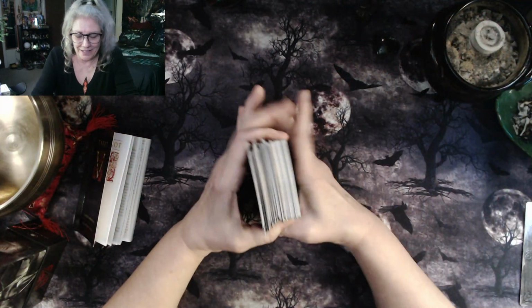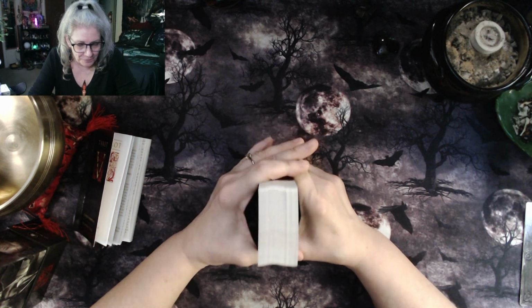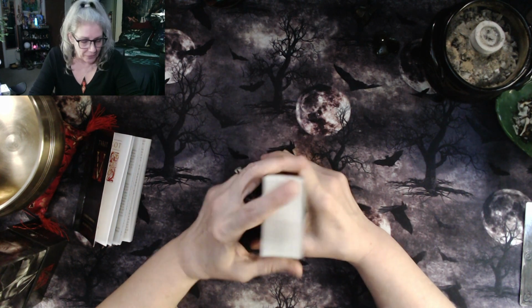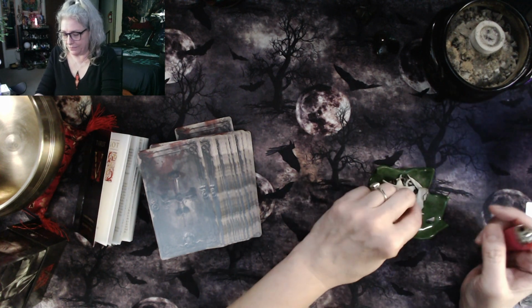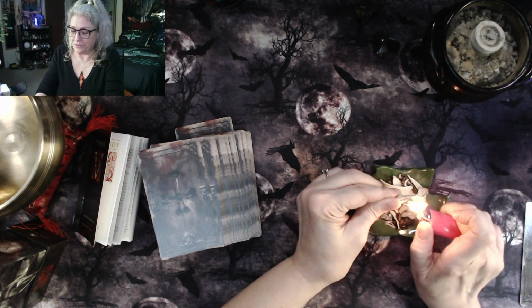Alrighty. Well, I am a bit disappointed that the images aren't more descriptive, but I think there's going to be enough in this deck, in the writing, that it will certainly make up for that. Let's give it a blessing. Do we dare? Will it burst into flames in my hands? I mean, as long as we're not using crosses, right?